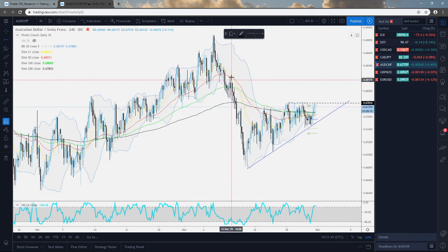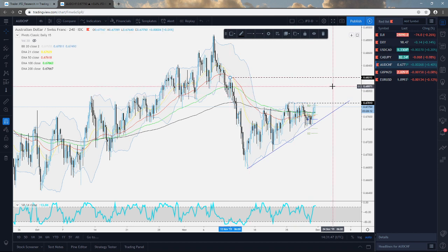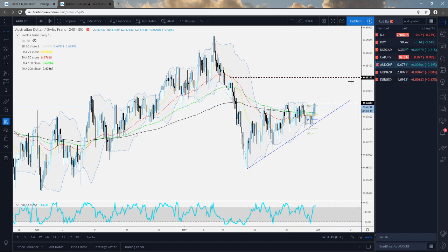Some levels to watch out for here near the 0.6821 zone. That's a very good potential area of resistance here, marked by the high of the 12th of November. If we do see a move towards that area, then we'll take it from there. If the pair starts dropping below this upside line, of course the level to keep an eye on is somewhere around here.